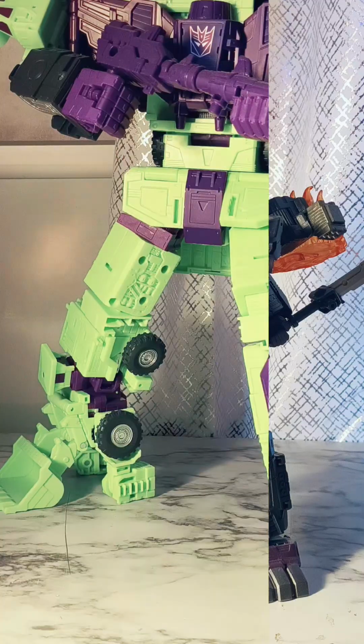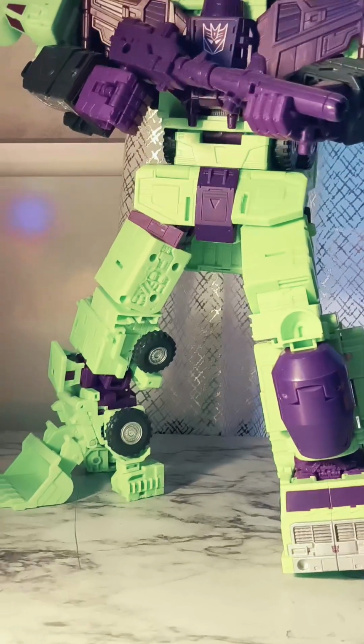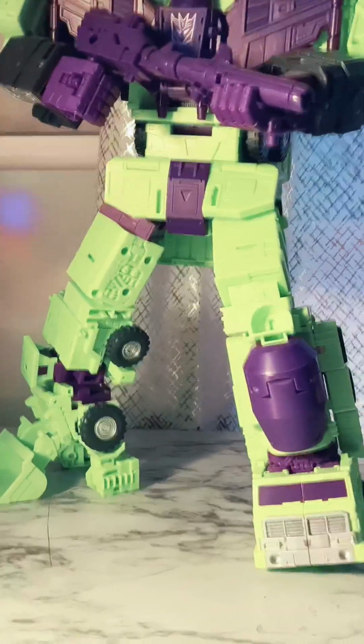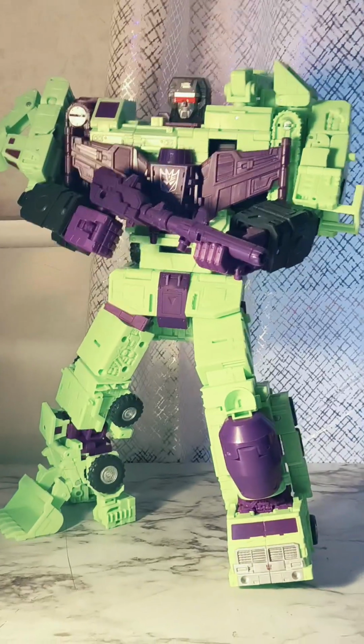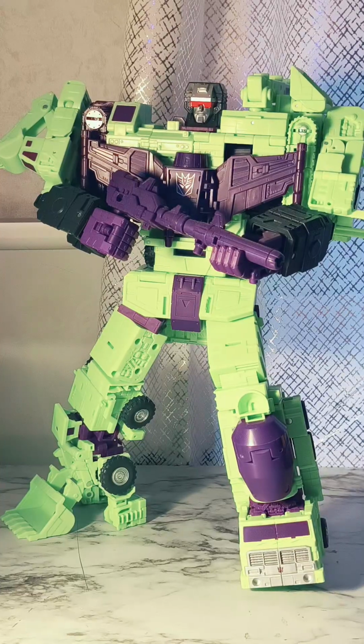In the number 4 spot, we have Transformers 86, Studio Series 86, Devastator. Yes, this guy was fun to collect. He's fun to put together. The individual bots have their ups and downs. They are properly sized. This isn't oversized. This is honestly to scale based on the cartoon.